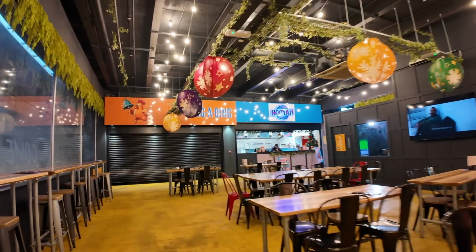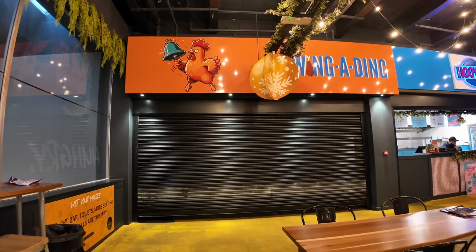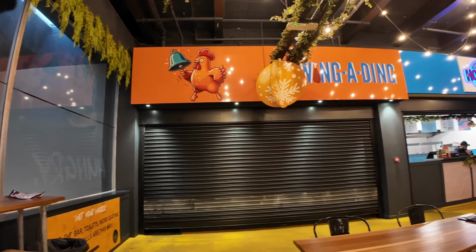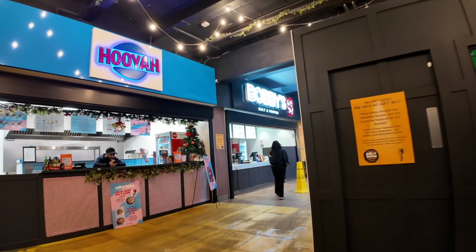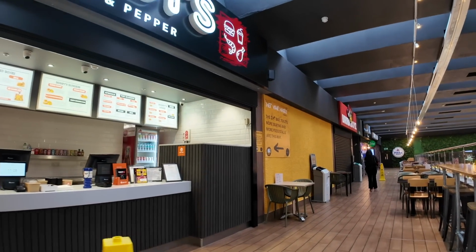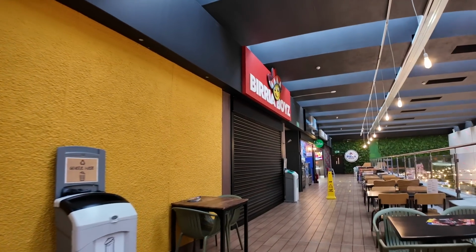Moving along, like I said, I'm pretty early, so I think some of these places are not even open yet. We've got a Wingerding, which is not open. I'm here about 11:05. We've got a place called Huya, which I think sells burgers. We've got different burgers available and deals. Got Bobby's salt and pepper, which, yeah, it's different salt and pepper flavoured treats.